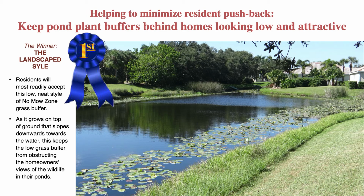They'll complain that the new grass and aquatic plant buffers look like, quote, messy weeds, unquote, and they may even broadcast that the taller grass is harboring dangerous animals like rats and snakes. They may say that they just don't like how the plantings look and that they prefer their ponds to look pristine, in other words, with no plants at all.